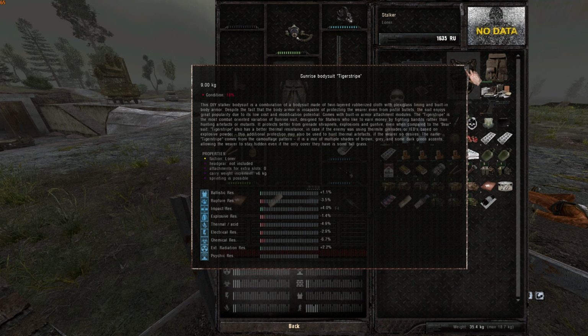The Tiger Stripe is the most combat-orientated variation of the Sunrise suit. Designed for stalkers who like to earn money by fighting bandits rather than hunting artifacts or mutants. It protects better from grenade shrapnels, explosions and gunfire, even when compared to the Bear suit. Tiger Stripe also has a better thermal resistance in case the enemy was using thermite grenades or IEDs based on explosive powder. This additional protection may also be used to hunt thermal artifacts if the wearer so desires.